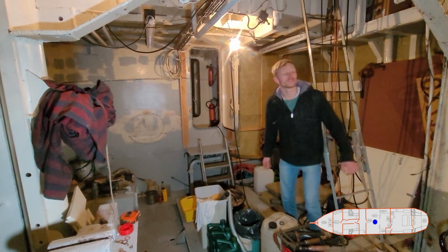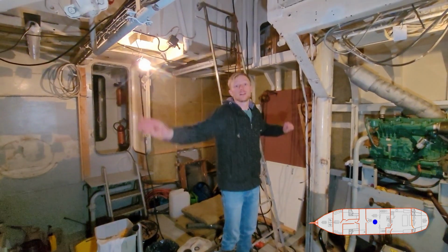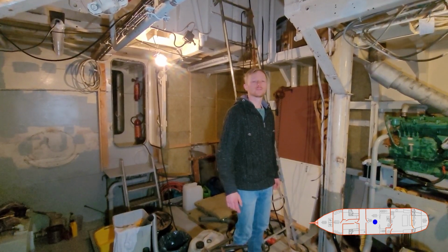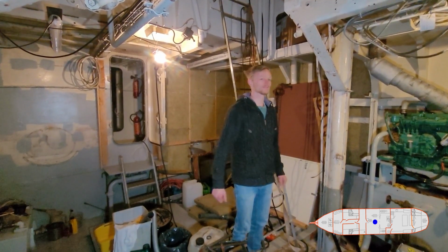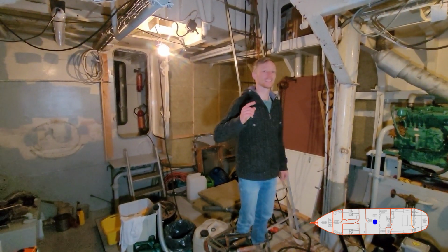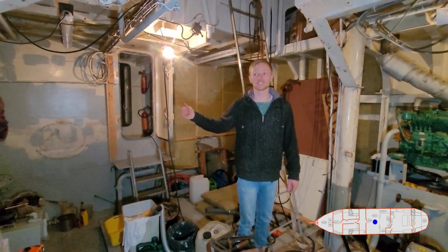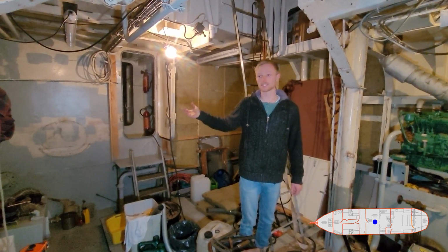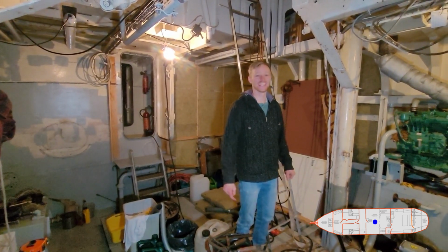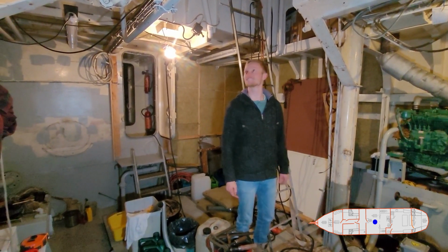I don't know if you can notice, but this is the A-frame that the aft mast is standing on. Aft mast. In the video that I talked about the plans, I actually used the wrong names for the masts because I'm a little bit rusty in my terminology. So the aft mast actually is the main mast on the schooner, and the forward mast is the foremast or the schooner mast. Someone very kindly pointed this out to me in the comments. So from now on I will not make these mistakes again.